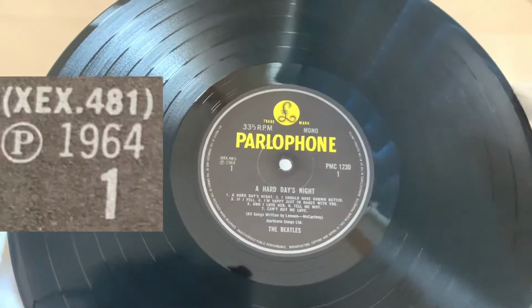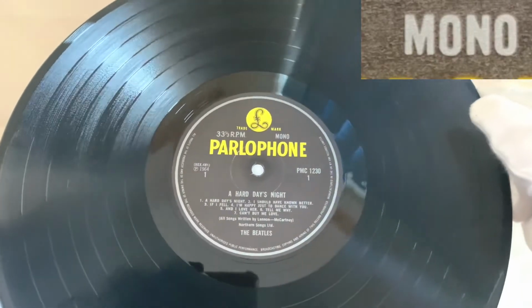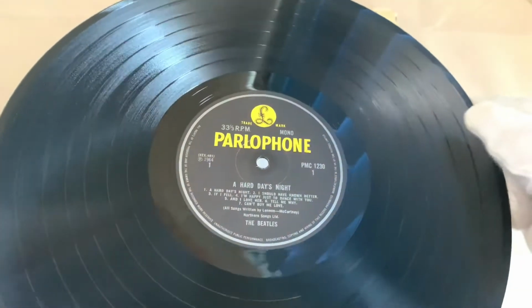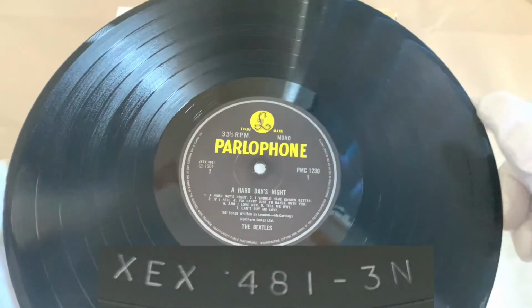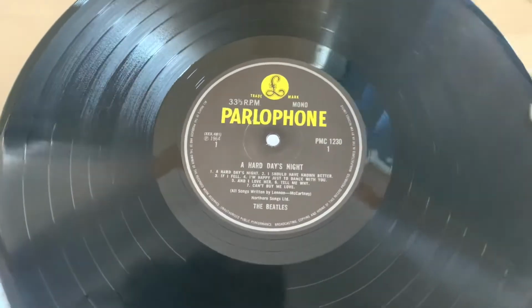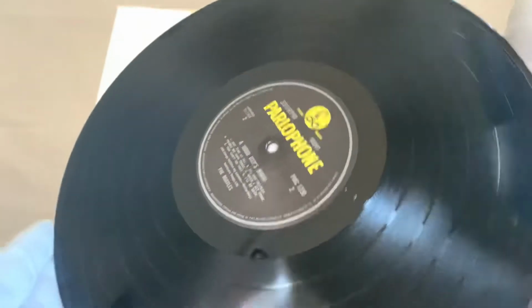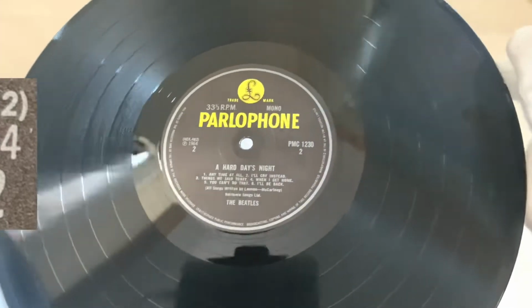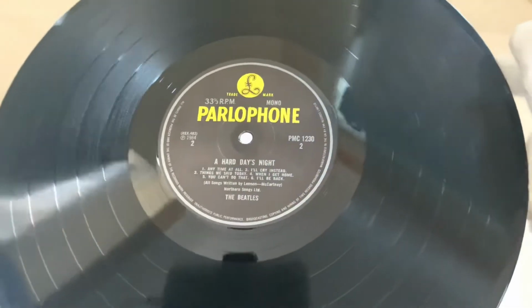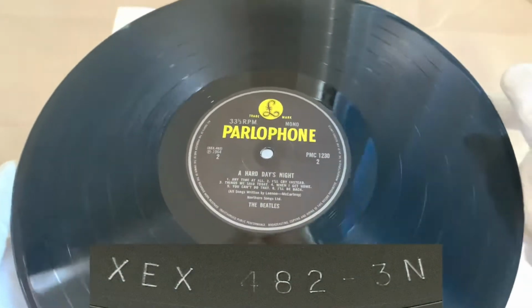And you've got the P 1964 and the little mono indicator above the Parlophone there, no sold in the UK. And the matrix number is XEX 481-3N, which I think is the same as the 60s one. So they probably used the same mother in this case. These really do sound great, these albums, but I haven't compared them to the more recent mono box set, but it's something I must do. And that's side 2. Matrix number again is XEX 482-3N.